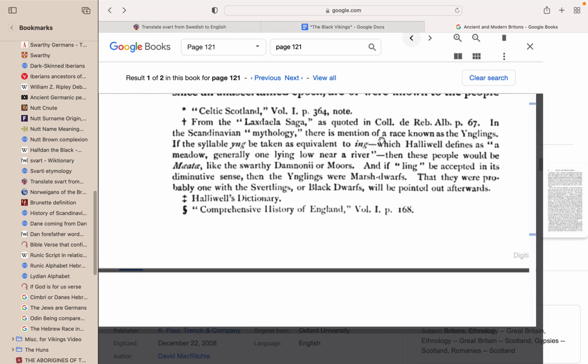All right, so now we're back in the Ancient and Modern Britons book, and this little entry right here is going to give us an understanding of what the Yinglings looked like, right? The Yinglings being the tribe or the house that Halfdan the Black derived from, the first Swedish noble dynasty of Sweden, right? That's where Halfdan the Black derived from. So let's read real quick what this has to say about the Yinglings.